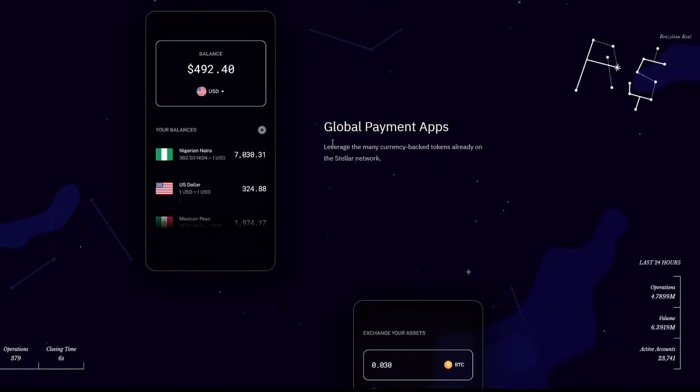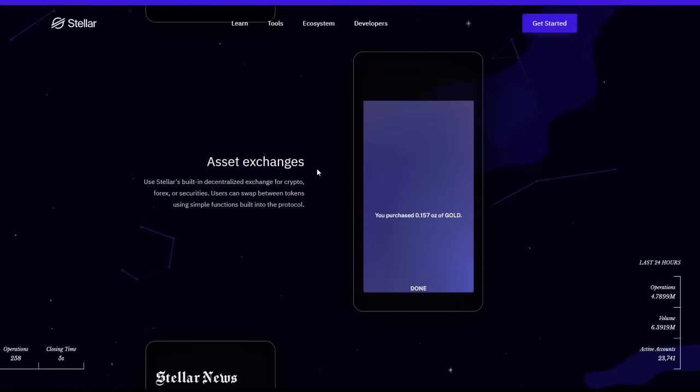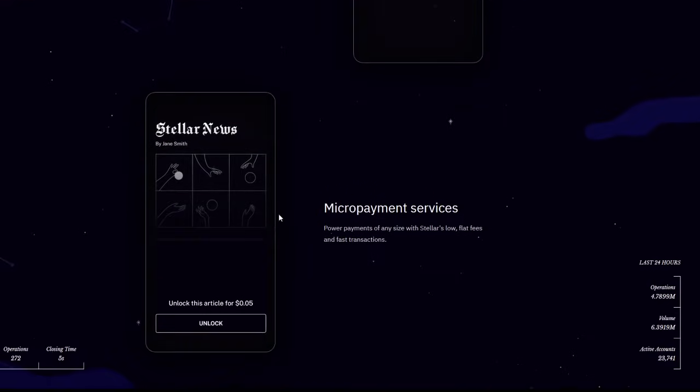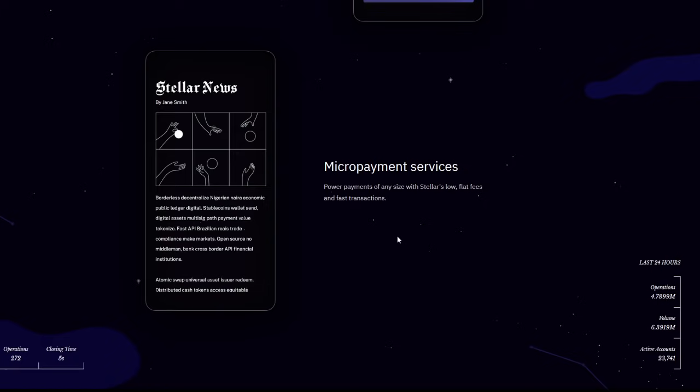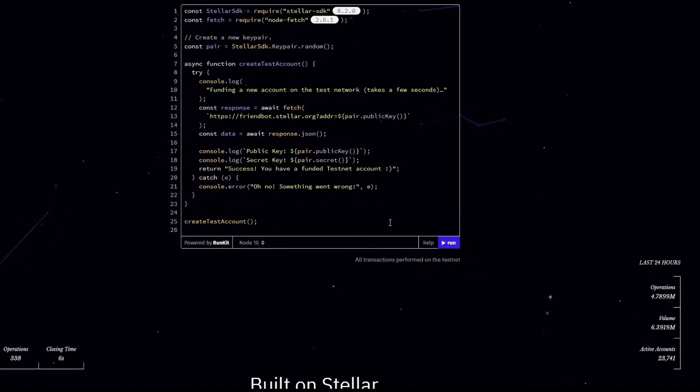It talks about the global payment apps, so leverage the many currency-backed tokens already on the Stellar network. You can also talk about the asset exchanges, so use Stellar's built-in decentralized exchange for crypto, forex, or securities. Users can swap between tokens using simple functions built into the protocol. You also have the micropayment services, power payments of any size with Stellar's low flat fees and fast transactions. So there's a lot of real utility behind Stellar itself.